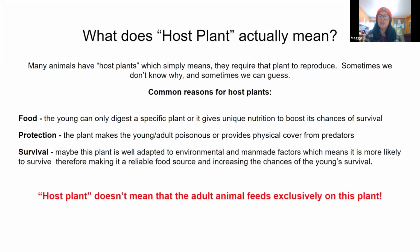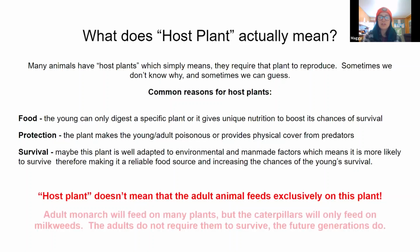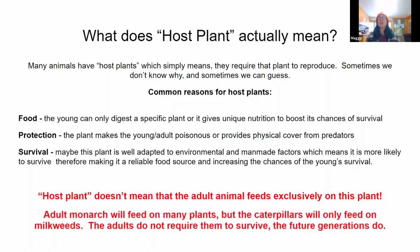So just to review, host plant doesn't mean that the adult animal feeds exclusively on this plant. Adult monarchs are going to feed on lots of different plants, but the caterpillars will only feed on milkweed. The adults don't require them to survive, the future generations do. So if you want to help out monarchs, absolutely plant some native milkweed species, but you're also going to have to plant a lot of nectar species, which we'll go over later, to actually attract the adults to come.